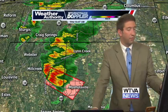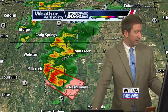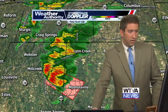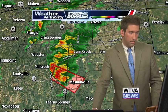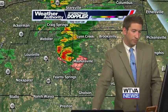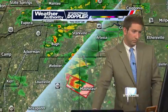Again, this is from the Winston County Sheriff's Department. No damage reports, thank God. So far we have not seen that, and hopefully it stays that way. Now, you notice they just updated that tornado warning. They trimmed it. We're having the same question other folks are having here, whether or not they're going to go ahead and issue it.